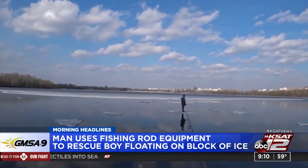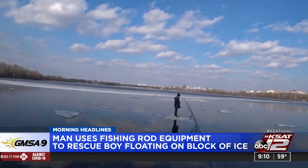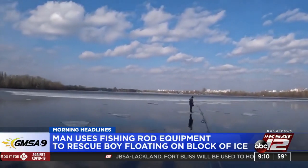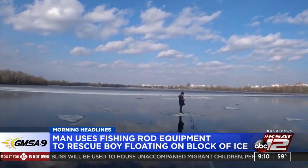A fisherman on the bank got creative. He added some weight to his line, then cast the line to the boy. He got a hold of the line and reeled him in. The kid didn't even get wet when he stepped off the ice onto the bank. Wow. Now, how about that for creativity?